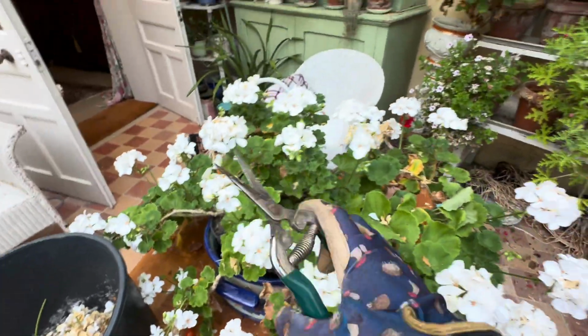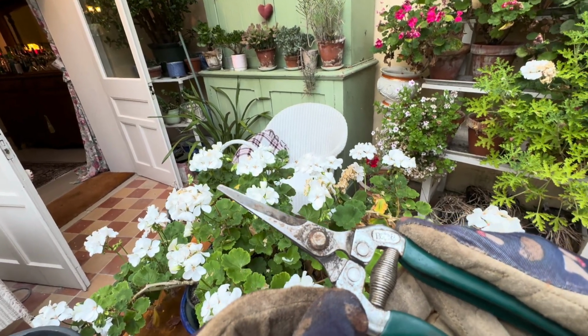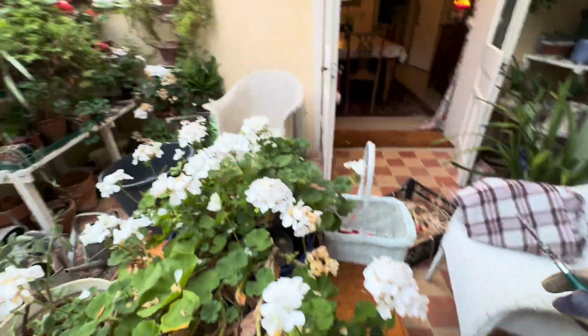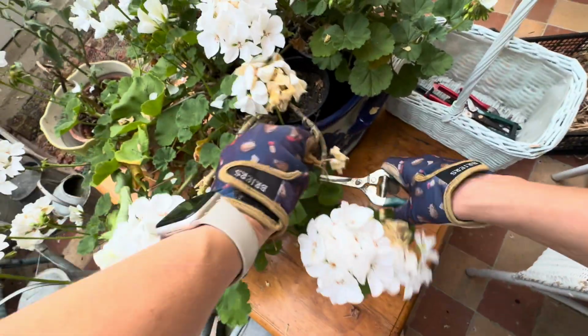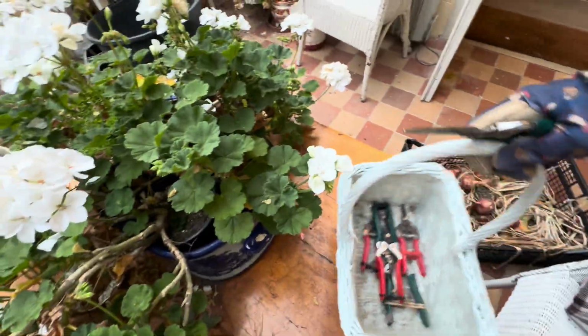I'm using a pair of these Burgon and Ball snips, which a friend recommended to me, and they are wonderful. They're my favourites. They're available quite widely, in garden centres, and you can buy them online, but they are really, really good. I like them so much that I've got quite a few pairs of them.